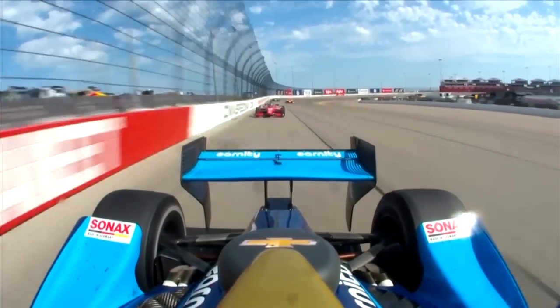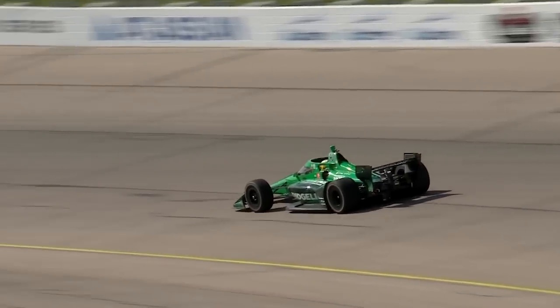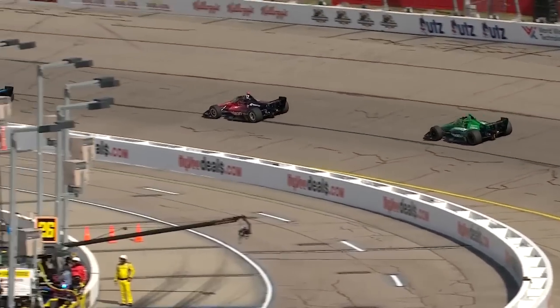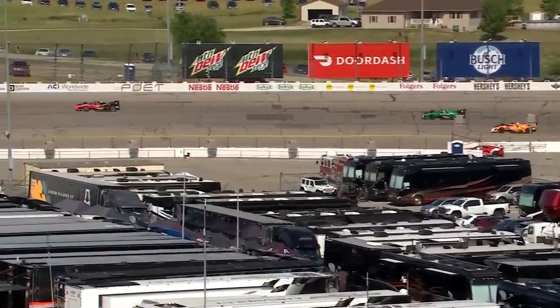Huge slide back there. He'll have to give up a position to Rinus VeeKay. Palou almost in the fence. Great catch. Focus. You said it, Townsend. He was starting to drive the thing like a dirt car. That right rear is gone. Look at him just hacking away at the steering wheel, hanging on. 5 laps to go for the 10. Oh, another one. Still fighting it. Look at that. I mean, completely crossed up.